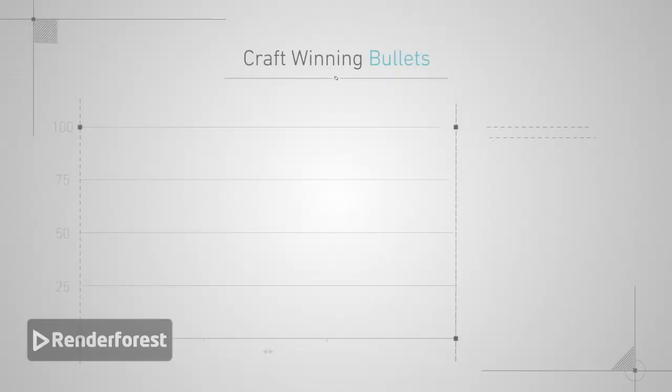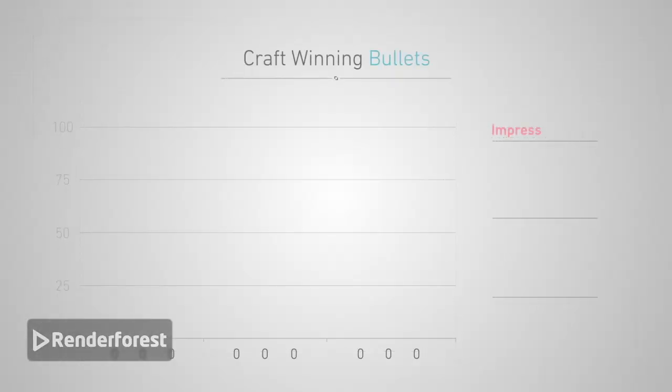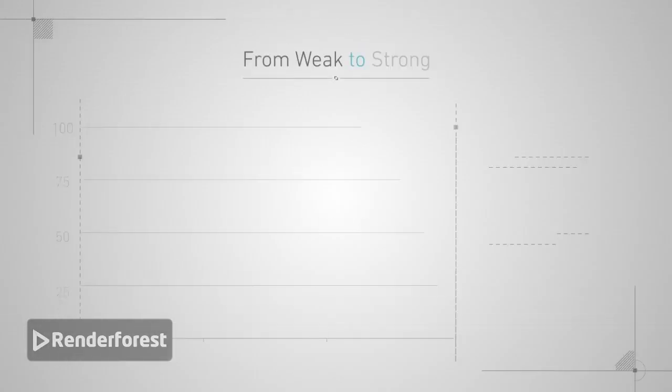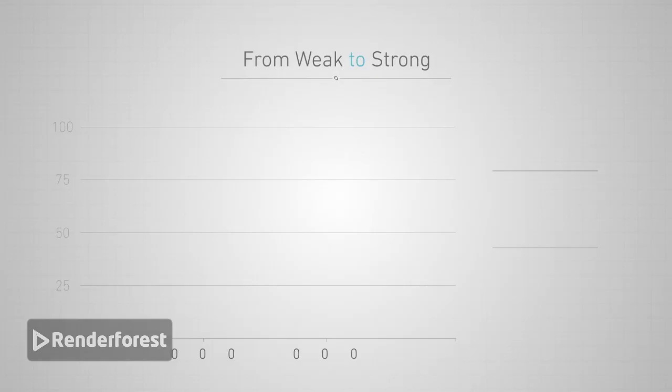Let's talk about writing powerful bullet points for your resume that both the ATS and recruiters will love. The winning formula is simple. Use an action verb, describe what you did, and state the result. Include specific numbers whenever possible. A weak bullet says, responsible for sales. A strong one says, drove 1.2 million in sales by developing targeted campaigns for enterprise clients.